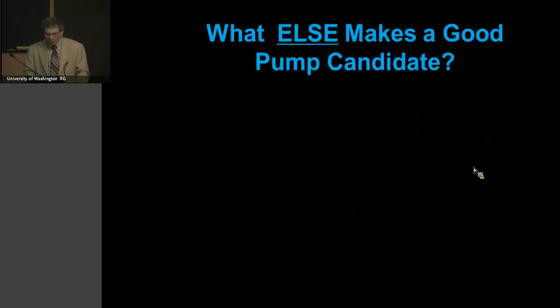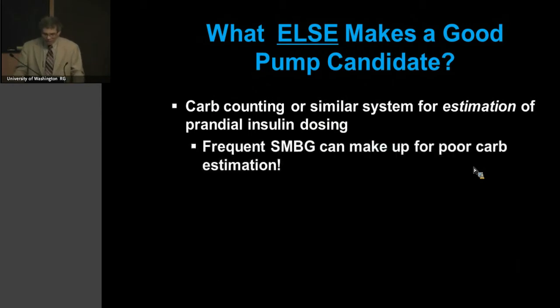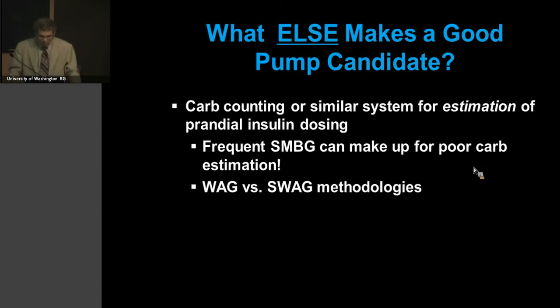What else makes a good candidate from a patient perspective? Somebody who is counting their carbohydrates or using some system for estimating how much insulin to give for the meal. Frequent glucose testing, we have found, can make up for somebody who doesn't carb count well. They're checking constantly, 8 times a day, 12 times a day, 14 times a day. And if they don't get the carb counting right, they actually do fine because they're constantly changing their insulin or eating little snacks. And then, of course, we have patients who do the WAG methodology of insulin delivery.